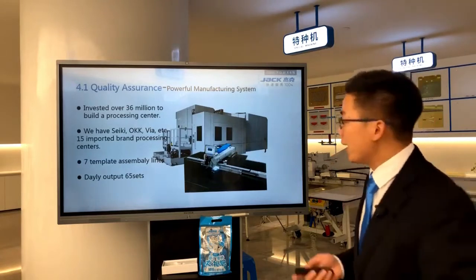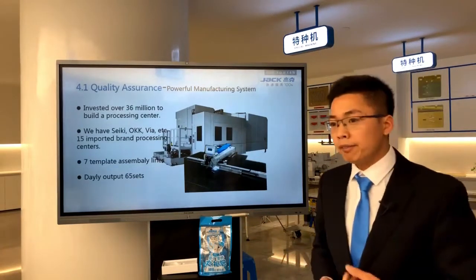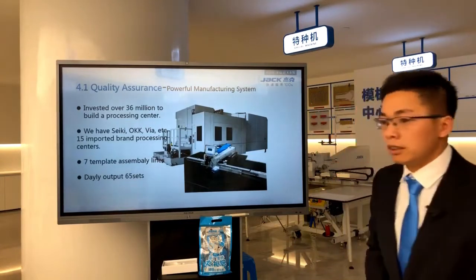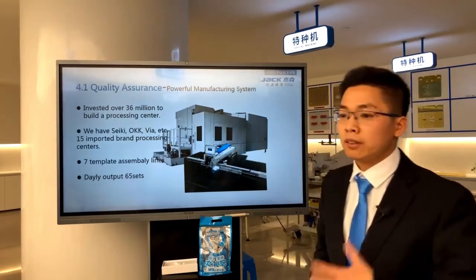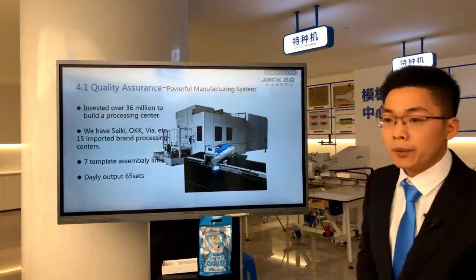We have more than 15 important brands for the processing center, like CK, OKK, VR, and so on. Now, we have 7 template assembly lines in total. Our daily output is around 65 sets. We can say that for the output and quantity, we are the largest in China and in the world.